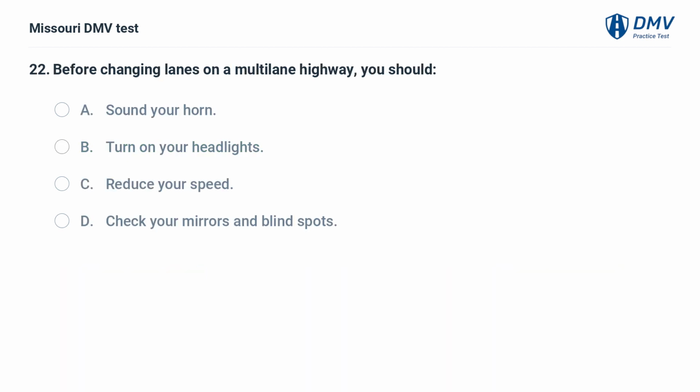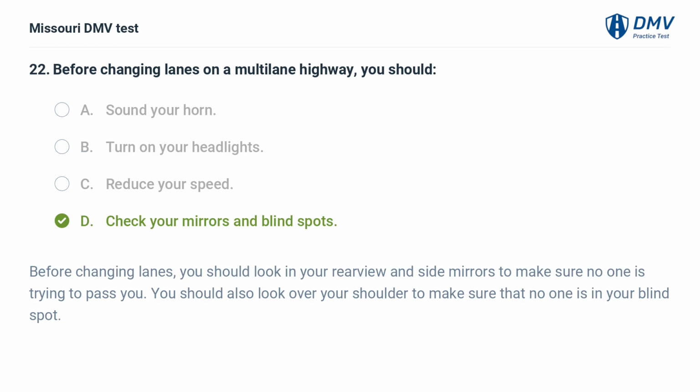Before changing lanes on a multi-lane highway, you should: A. Sound your horn. B. Turn on your headlights. C. Reduce your speed. D. Check your mirrors and blind spots. D. Check your mirrors and blind spots.